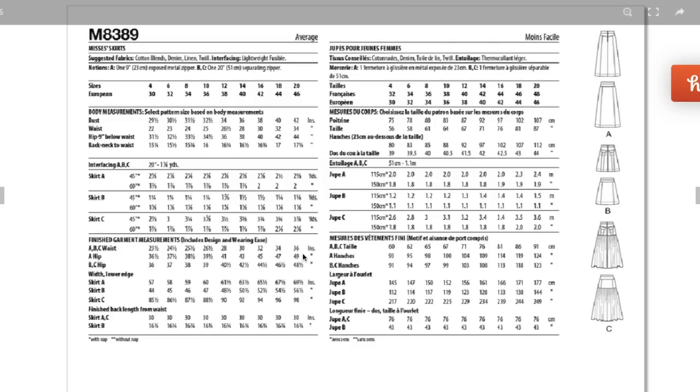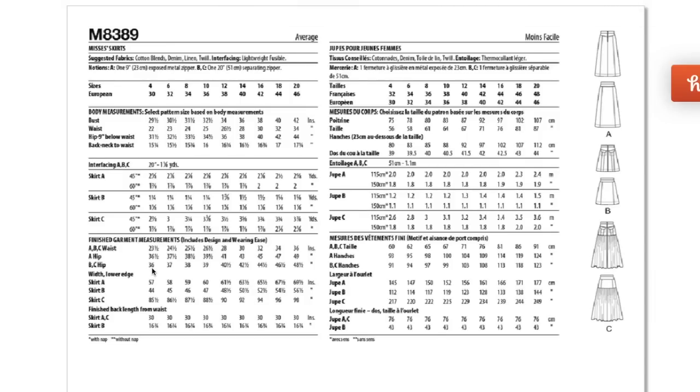And then your hip actually kind of does play a big role in this because it's kind of fitted at the hip. There's 5 inches of ease at the hip for A and a little less than that for B. Probably just because you take the seam allowances out. I'm not entirely sure why there's less for B and C, but there is.